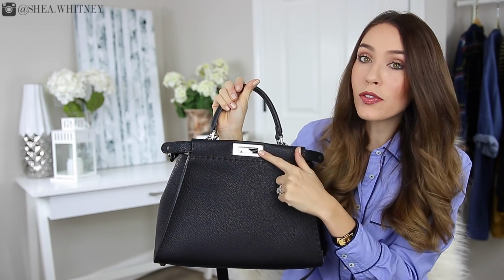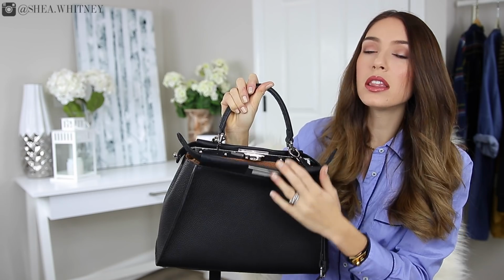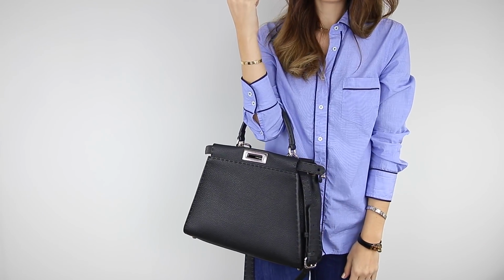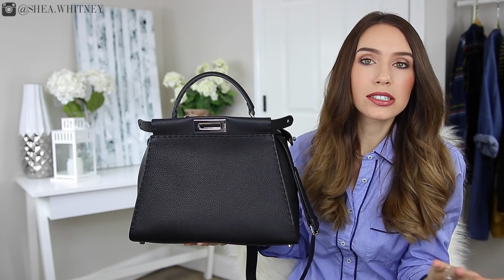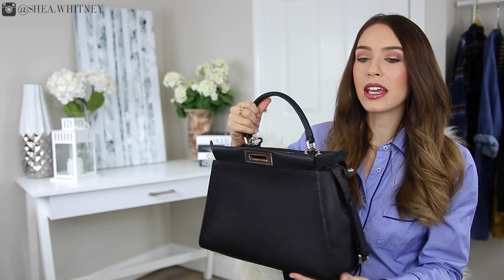It does have the silver hardware, which normally I go for gold, but in this combination, I just loved the silver. It's just so, so stunning, and this is what I got for Christmas this year, and I've only had it for like 2 or 3 weeks now. I've been wearing it a lot, so obviously long term, I can't comment on durability, but I've just been loving it, and it's definitely going to be one of my favorites. I've been wanting this bag for so long.